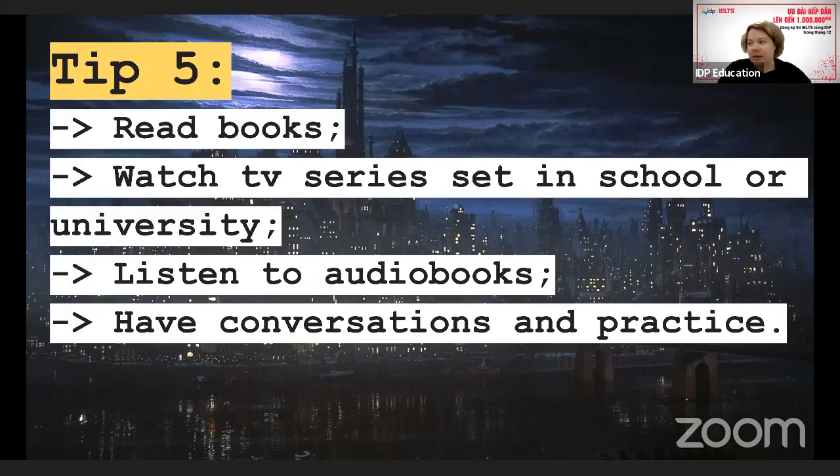Turn all of your devices to English. Even if you're writing on pen and paper, that's another thing. If you're going to take IELTS on paper, try to write more. So get yourself a diary or a notebook. If you're taking IELTS computer-based, try to type more. So maybe a Facebook post, an Instagram post, or Zalo, whatever fits, or whatever is your cup of tea. You can use it for writing.